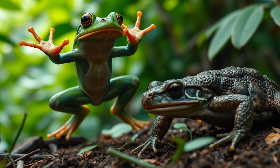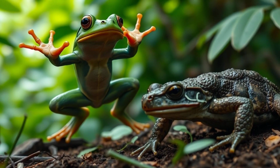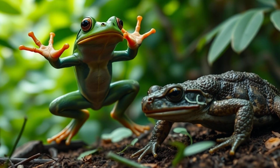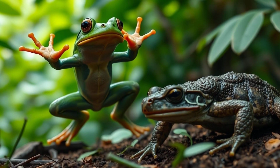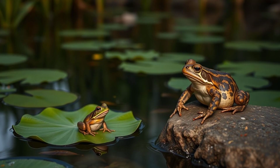Frogs and toads exhibit distinct behavioral traits that highlight their differences. Frogs are renowned for their impressive jumping abilities, using powerful hind legs to leap away from danger, while toads tend to walk or crawl, moving more slowly and deliberately.